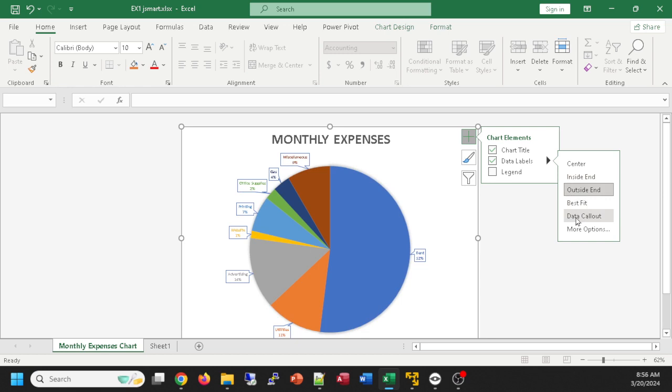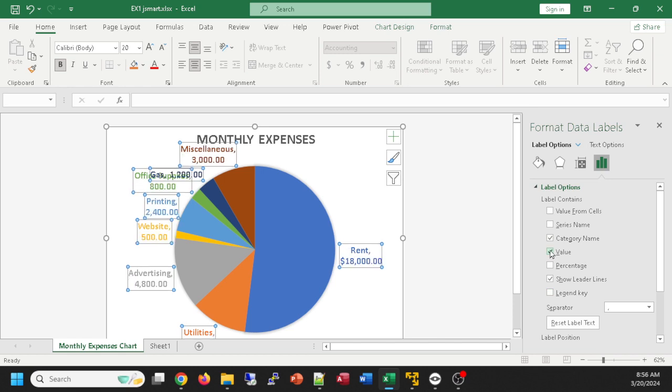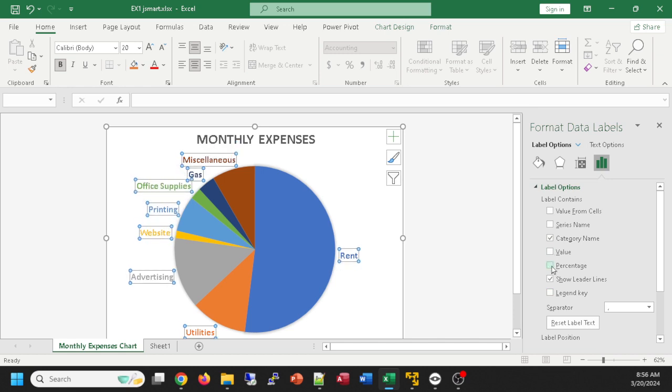I could do a callout. That's not, actually that has the name and the percentage. I kind of like outside end. Let's see, if I go to more options, I have this thing showing up. I can show the name and the value, or the name and the percentage in the title.